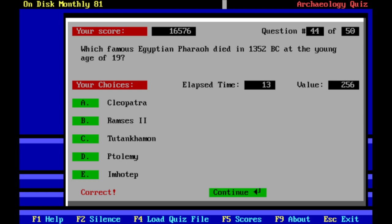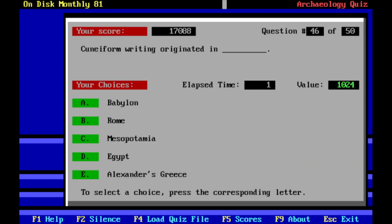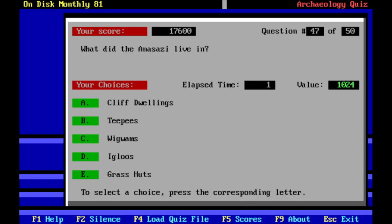But anyway. In 1911 AD, the lost city of the Incas was found in the Peruvian Andes. Machu Picchu? I hit N accidentally. You hit what? N. Right next to the B. Cuneiform writing originated where? Mesopotamia. Mm-hmm. What did the Anasazi live in? I don't know. I will say igloos.